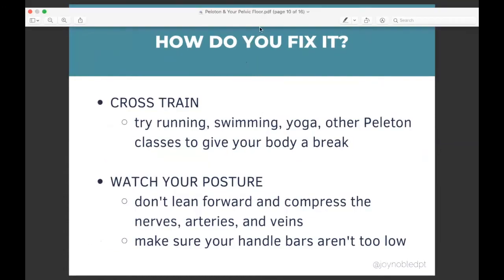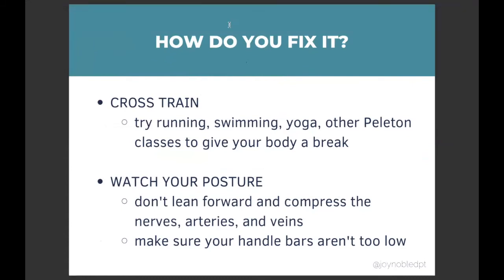So here's the gold. This is kind of what you came for, if you want to know how to fix it. The biggest thing is cross training. If you've worked out for any length of time, you've probably been told to do this. You need to do other stuff, not just ride your Peloton. So try running, try swimming, do yoga, other Peloton classes. I know they have tons of classes. We're doing 2 months free. There's plenty of things you can do to help give your body a break from being on your bike seat.